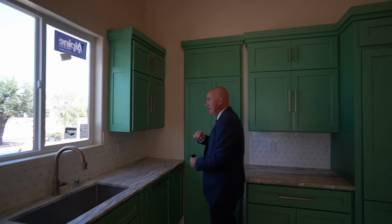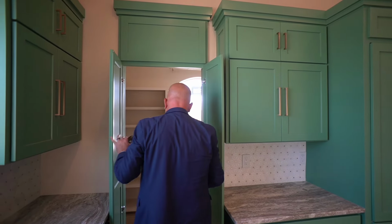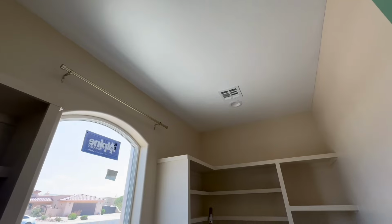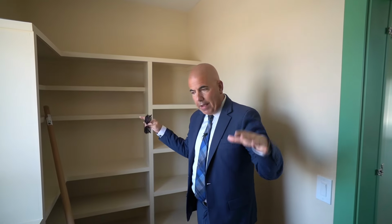Now, take a look at this. Hidden pantry. Now, they don't have the hardware on this yet, but they will. But look at this. So you have a walk-in butler's pantry with a window. And look at all the space you have in here. Plug-ins all over the place. So all your coffee makers, your toaster, any kind of small appliances that are usually out in your kitchen on your island or anything, they have space for it in here.